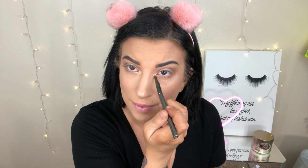Just to open up the eye a little bit more. And I can't live without an inner corner moment. Even on no makeup days, I'll pop a little something in there. I feel like it just helps open up my eyes, especially because when I smile and I talk, they tend to get really small. So it helps me. Now let's try out this Wet n Wild mascara because that's one of the things that I am so excited about.